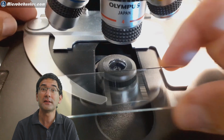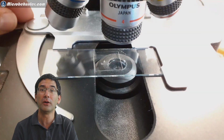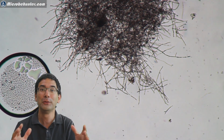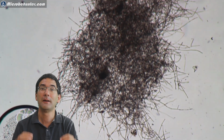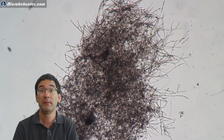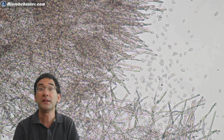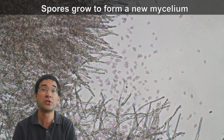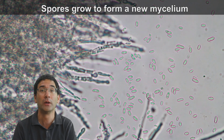Well, here I placed some of the fuzzy stuff on a water drop on a microscope slide and then under the microscope, and here we can already see quite nicely the network of the mycelia. So that is the actual fungus, and when we zoom in more we can see that there are individual spores visible, and also the branching nature of the mycelium can be seen quite well.